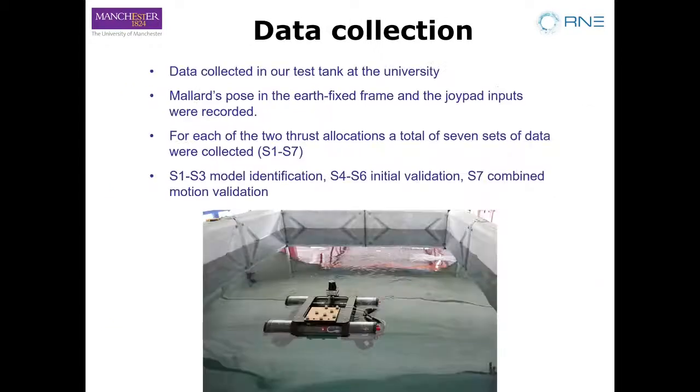Okay, now on to data collection. All the data for this experiment was collected at our test tank at the University of Manchester. And for these tests, we drove Mallard around in the pool and we collected Mallard's pose in the Earth-fixed frame and the joypad inputs also.